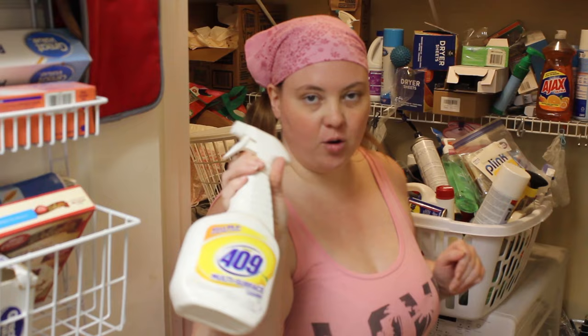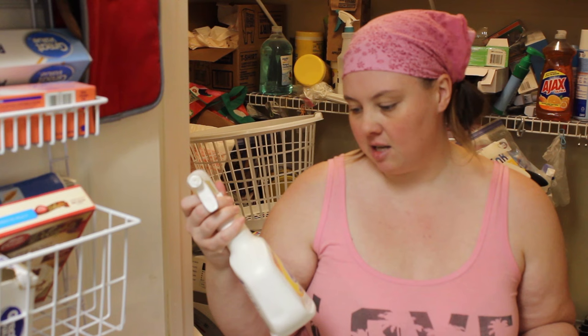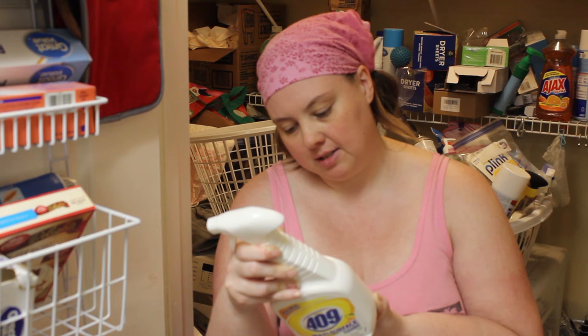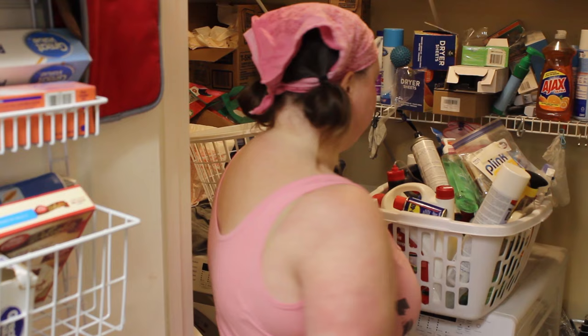409. I don't know if this is just like Spic and Span. Obviously, I don't use it very often. I guess I should try it. Maybe it's good for the bathroom. What do you say you're good for? For use on hard, non-porous surfaces. Not recommended for use on soft vinyl, varnishes, or aluminum. For painted surfaces, test. Okay, I still don't know what you're for. I'll put this in the question category. Ask my husband what that's for.